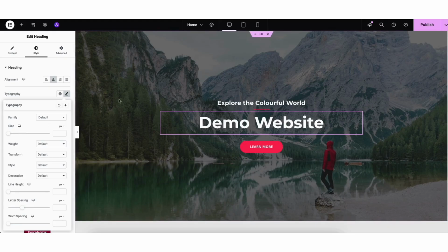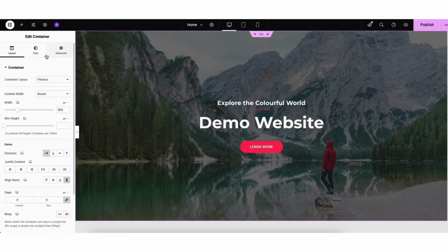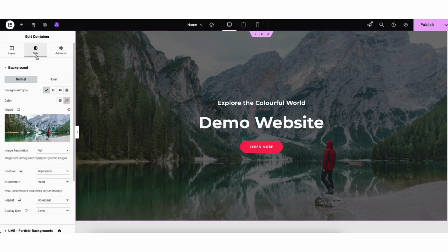If you want to change the background image here at the top or anywhere on the page, right-click in the top of the section. Click Edit Container. Click Style. You'll see background type. You can choose for the background to be classic, gradient, video, or a slideshow. I'll keep it on classic. You'll see the image showing here. The trash can icon will delete the image.